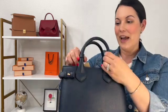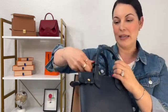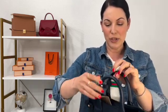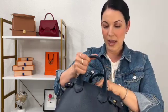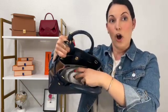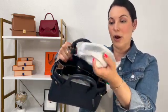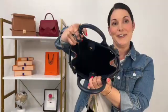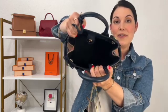I really like the fact that it is a top handle bag. It does have this little clip here which will keep it in place, and then once you open it, you do have a very spacious inside part right here. It also comes with a crossbody strap here, which will open up in a second. So there you have it. You can see it's very, very spacious.